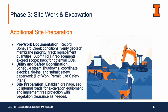Another thing to look at before any utility work is always shutdowns, tie-ins, and then additionally there's any safety paperwork like hot work permit, life safety plans. We need to get them submitted probably a week or two ahead of time before we start working on utility work. Additionally, we need to set up straws around the site to prevent dust runoff, and also to prevent all the construction debris and waste from going into the creek north of the building.